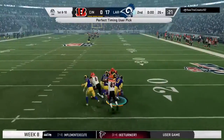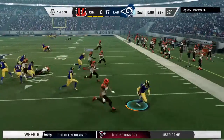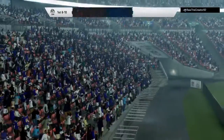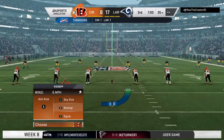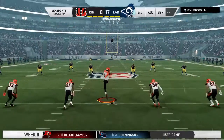Into heavy traffic, and it's intercepted. Picked off by Jair Alexander. And he will be out of bounds as time has run out on this first half. Well, I know we hold off on the halftime update after all. Seems like everyone's ready to go here for the 2nd half in Week 8 in the NFL.